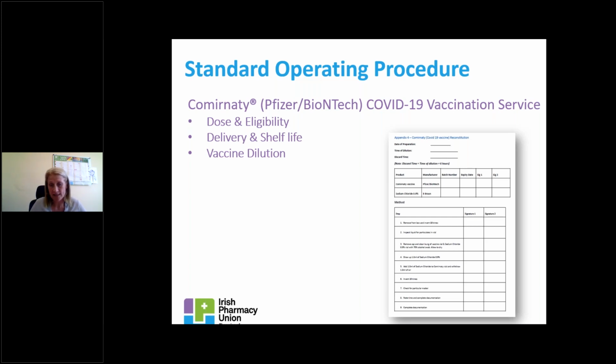I have on the right-hand side of the screen the Reconstitution from Appendix 4 of the HSE's operational guidelines. I've pulled this out as a separate standalone document that's now on our website. And when we talk about the dilution step in Nicola's section, we will be referring to this particular template.